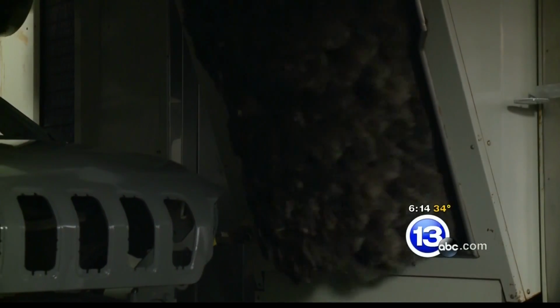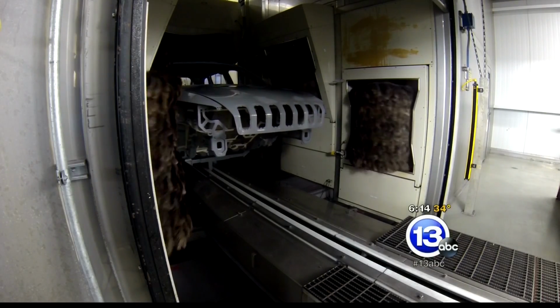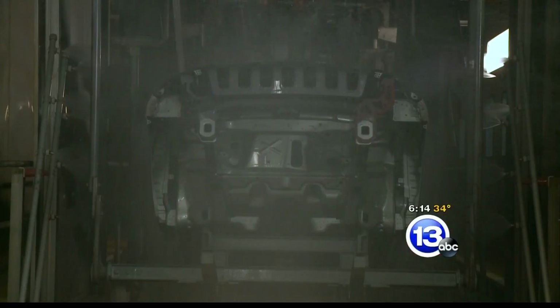And now back to those emu feathers and the job they do here at the paint shop. Those are called feather dusters. They actually, as the car goes through, they touch every surface of the exterior of the car. They remove any fine particles of dirt and kind of decharge the car as it comes into the booth so that the finish is going to be clean and free of foreign material.